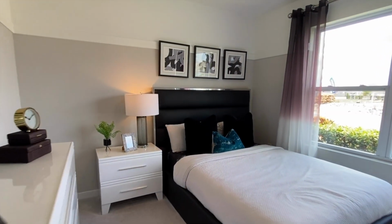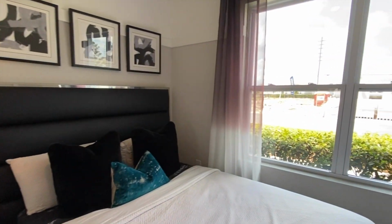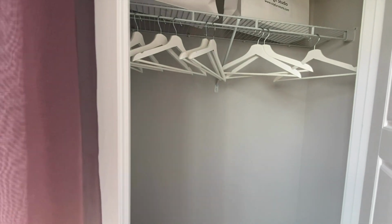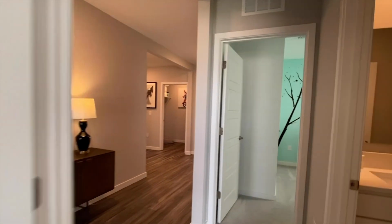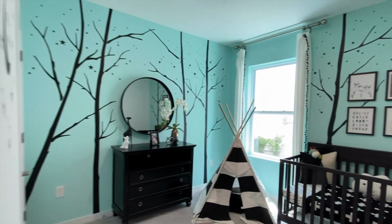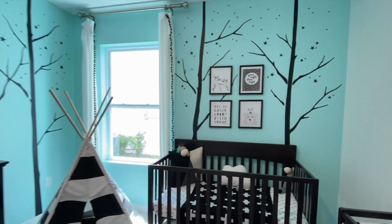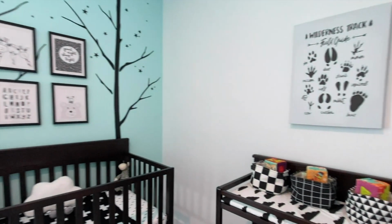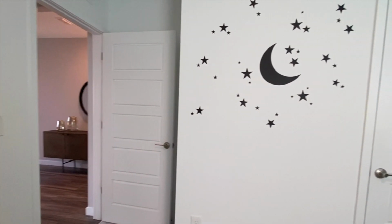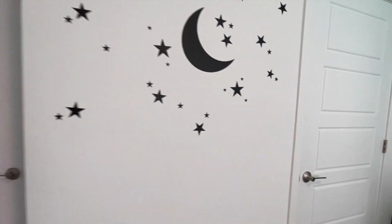And then you have a full-size bathroom and your first bedroom. If you're looking for a quick move-in, there are a few available in this floor plan, starting at $422,990. We have your second bedroom. Love the color on the walls, very nice with the black or maybe dark brown, but it looks great together. You have your closet over here in the corner.